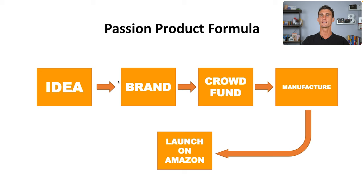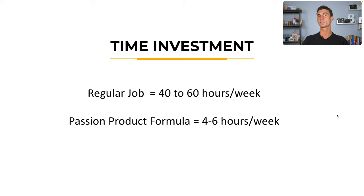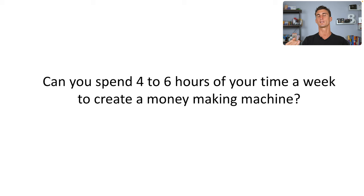Look, people are always asking me, what's the time investment? In a regular job, you're gonna be spending 40, 60 hours a week. With the passion product formula, using this method, it's gonna be 4 to 6 hours a week. And honestly, once you get your business up and running, that time even goes down lower. It might be 1, 2 hours a week. But in the early phases, I'd say about 4 to 6 hours a week is pretty normal. So my question to you, and I want you to really think about this, is can you spend 4 to 6 hours of your time a week to create a money-making machine?